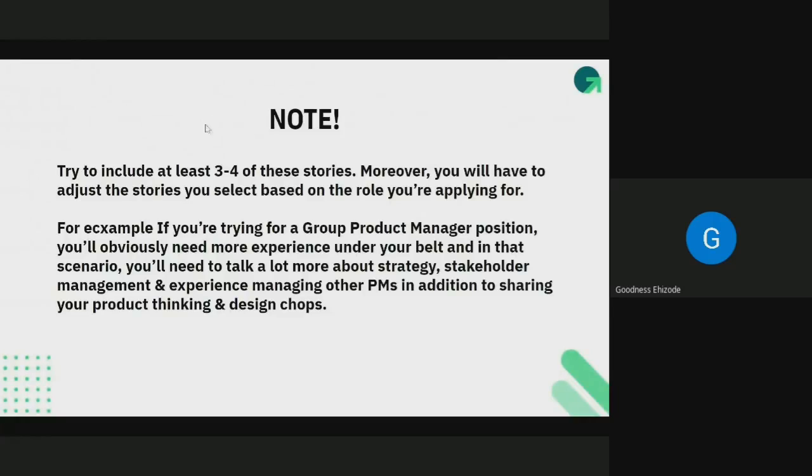If what they are looking for is a product manager that is skilled in documentation, agile, you want to focus on all of those things, right? If they are looking for a technical product manager who has sound technical knowledge, you want to emphasize how you were able to reduce technical debt. For example, if you're trying for a group product manager position, you obviously need more experience under your belt. In that scenario, you need to talk about strategy, stakeholder management, experience managing other PMs.